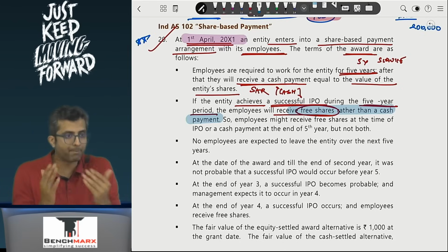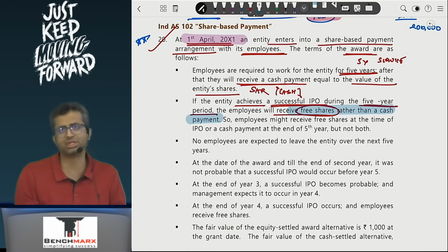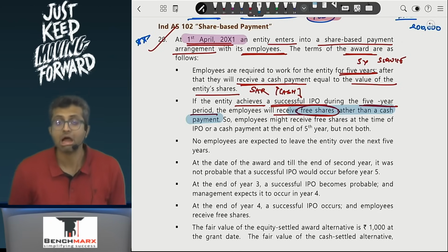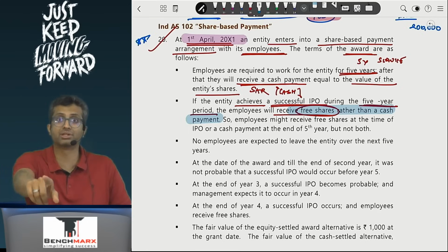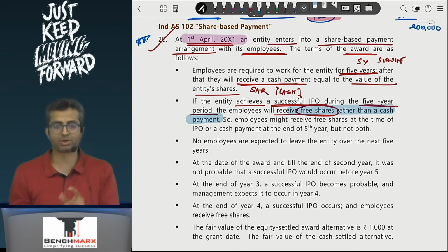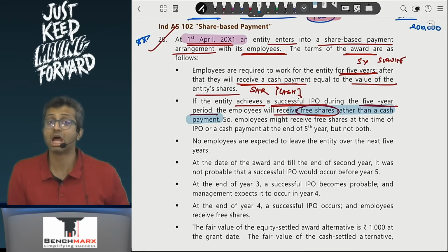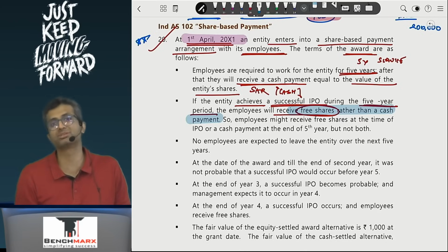This is a plan where you are telling the employee, look, if the IPO happens, I will give you free shares whenever the IPO happens. Which means over here the vesting might happen before 5 years. You have to stay for 5 years, but if the IPO happens before 5 years, I am ready to give you free shares. Vesting might happen before 5 years, but that is only if the IPO happens before 5 years.